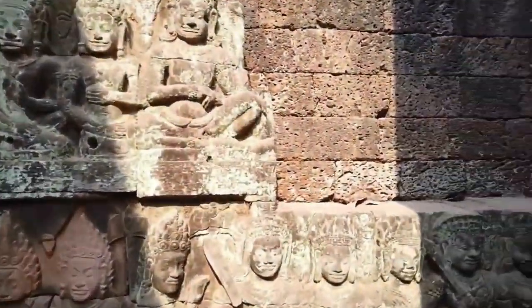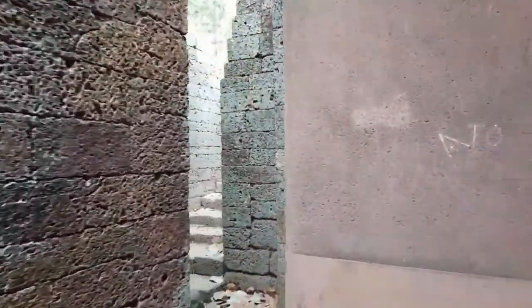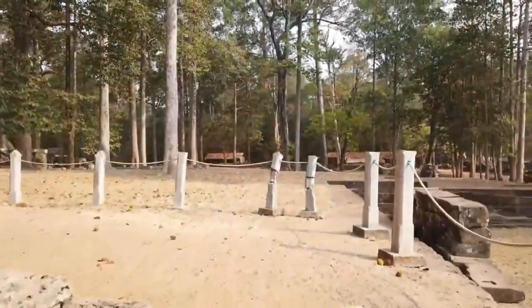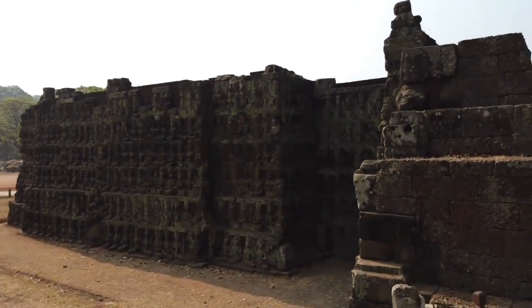The Terrace of the Elephants faces east, so the best lighting for photography is before noon. Interesting and photo-worthy features include the five outworks along its length, where you can see three-dimensional elephant sculptures.